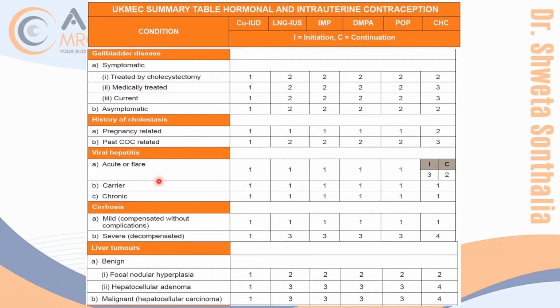Then comes the which condition. Then some problem. Progesterone is not a good option. So past and present, progesterone is not a good option. Same for liver problem also. Sometimes progesterone is not a good idea. So that we have to keep in mind because most of the time we think that whenever we cannot use combined, we can use progesterone. Yes, most of the time it is true, but we have to understand the exception of these things.